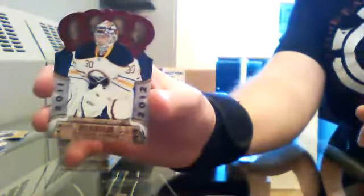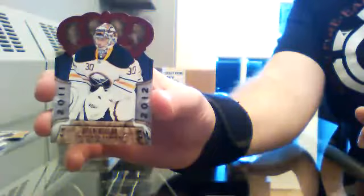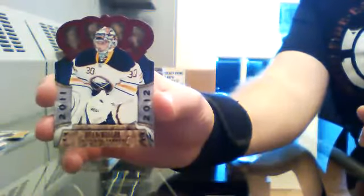Base. Got a ruby for the Buffalo Sabres of Ryan Miller. There you go, Dave. I think you had Buffalo, didn't you? Mythology patch for the Philadelphia Flyers of Eric Lindros. How much did you get him for, Dave? $15.